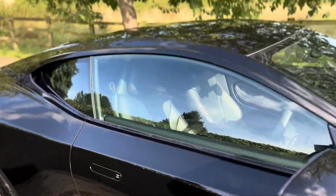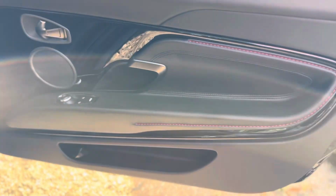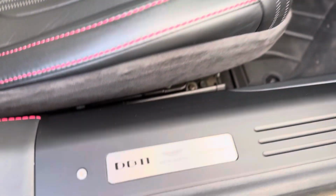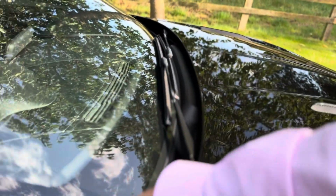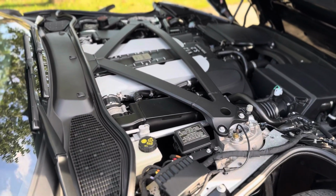So, moving to the inside, the business end. So you have this really nice black contemporary leather with red stitching. The DB11 hand belt. Oh, in fact, I've got to show you this. This is where you release the bonnet. If there's ever been a masterpiece in an engine bay, there it is.